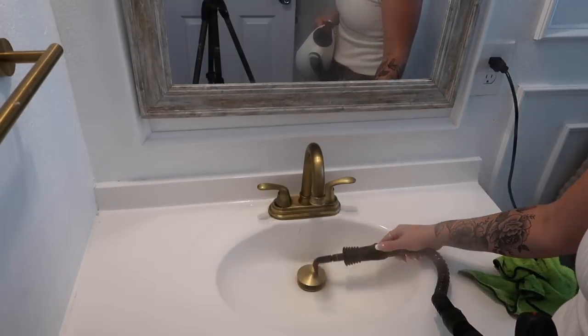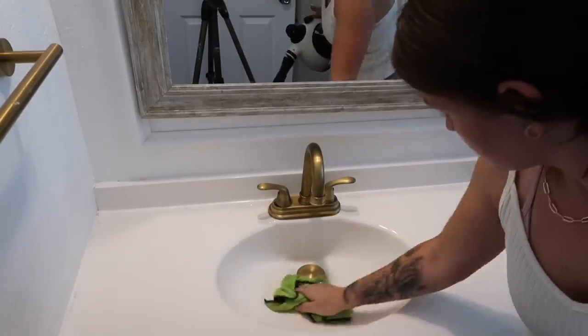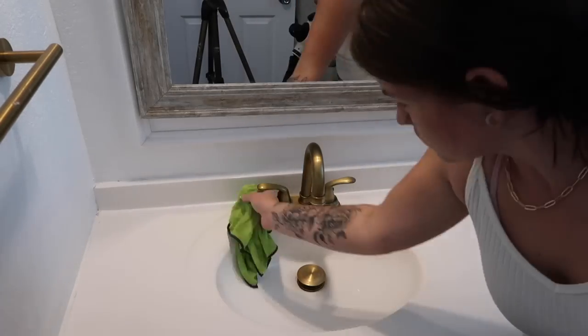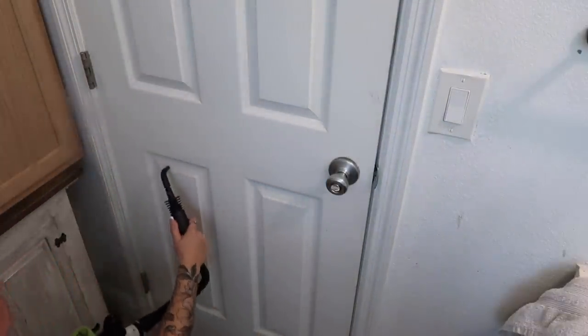Just a nice good clean will do wonders for a space. So if you don't have the budget to go out and buy all new decor, maybe just pull something out that you had before and try it in the space again. Do a really good cleaning. A good fresh summer clean, not even a spring clean. We're doing a summer clean because I skipped the spring cleaning this year.